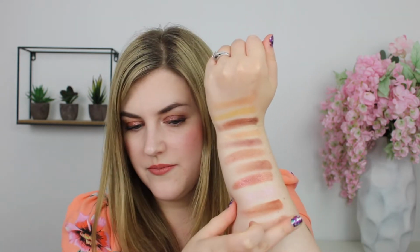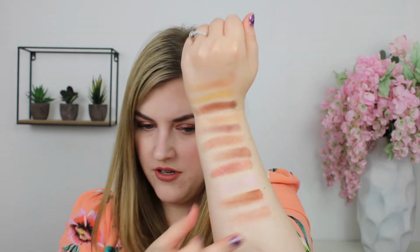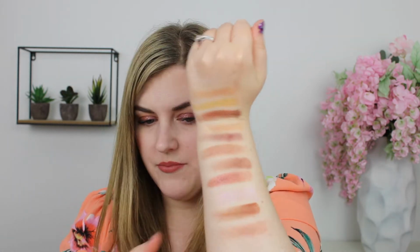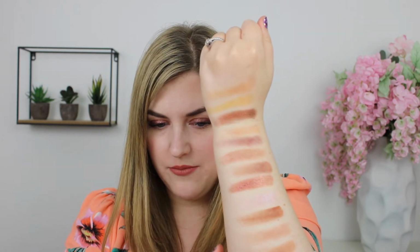Yay, these names. And that's just a really pretty, another transition shade, but that's what I really like. That reminds me of the transition shade in the Natasha Denona Glam Face Palette, which is a shade I love. I just think it's very flattering on me. It's that brown with like a pinky undertone. Okay, then we have Lick the Bowl. And there's a lot of these matte browns that are just really similar. Like it's so similar to this one almost.